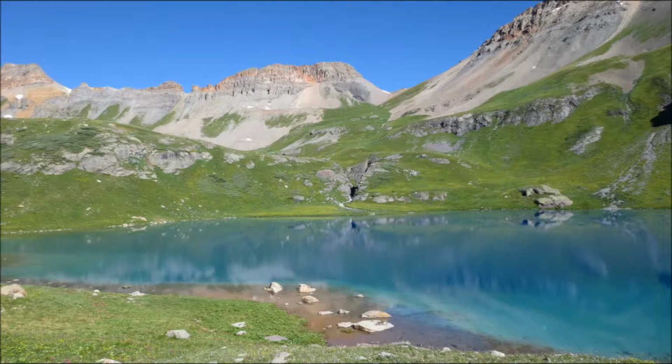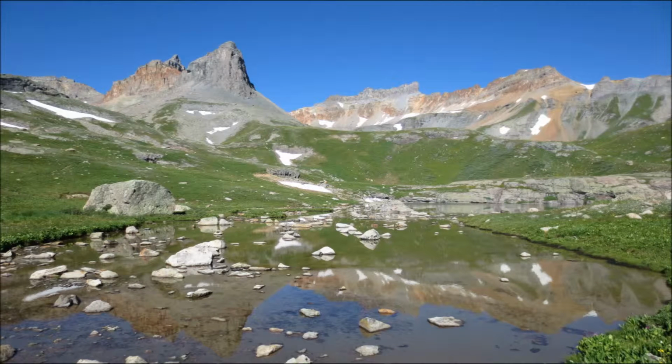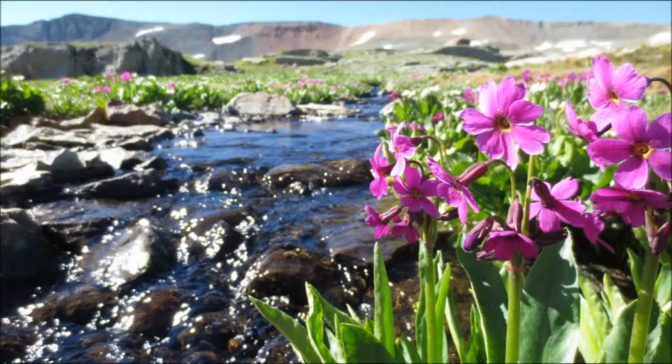Continued on up to Ice Lake, which gets some snow melt with glacial till in it, which turns it that beautiful blue color. This is a nice little lake where some mountains were reflecting into it. And there's a little bit of snow back in there. Just a beautiful day. These are primroses. They like to grow near the creeks and in moist conditions. I thought they were just real pretty.